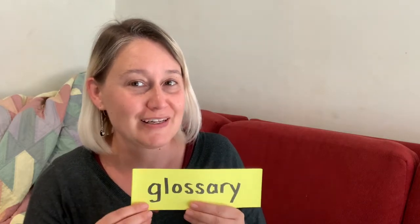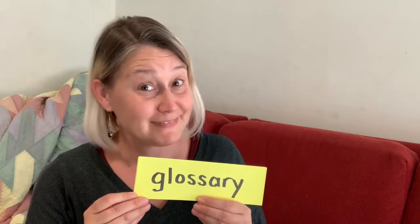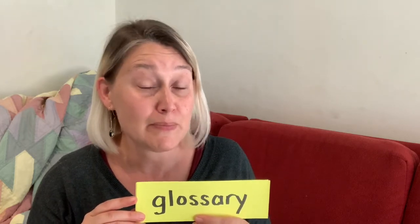What about this one? The glossary. Do you remember where to find that? It's not at the beginning. It's at the end of the book. And the glossary tells us the meaning of words we're not sure of.